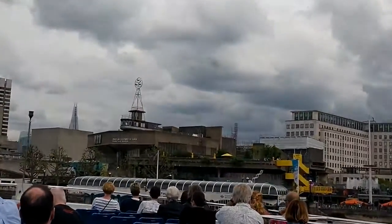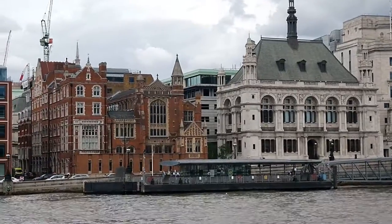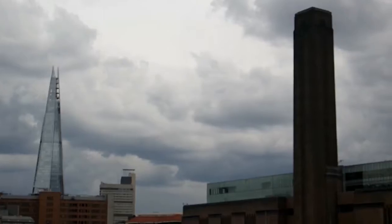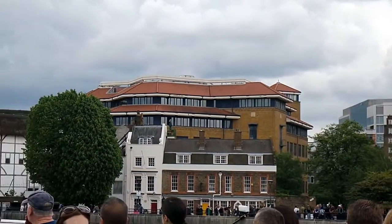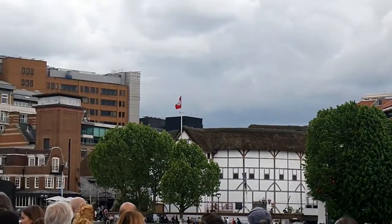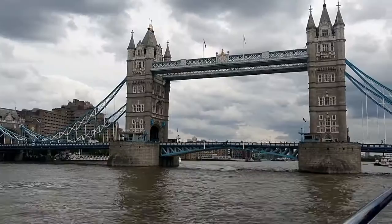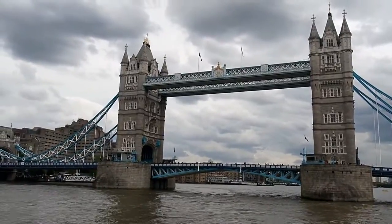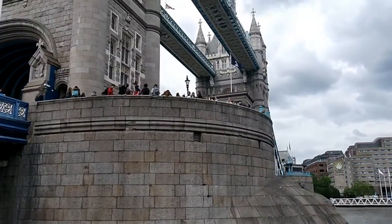It was so pretty outside, and it was really cool to see the sort of meld between modern architecture and stuff that's been around for hundreds of years. There's the Shard. And of course, how could we forget Shakespeare's Globe Theatre? And this bridge is one of the most picturesque among the Thames, and it is just so beautiful.